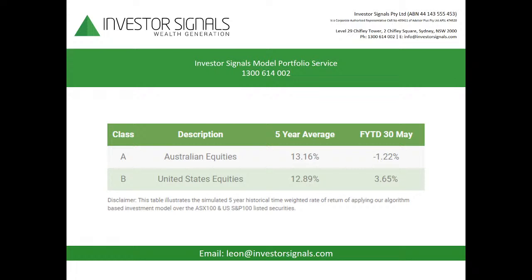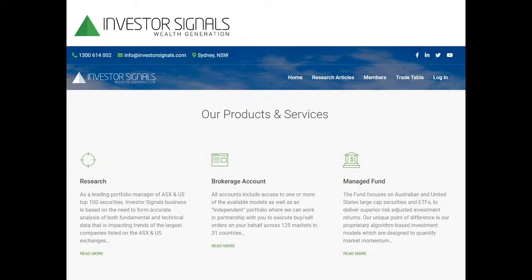Up on screen is the 5-year average performance of the ASX 100 algorithm model. Taking all the buy-sell signals over the last 5 years within the ASX 100 delivered a 13% return, and in Class B, the US S&P 100 strategy, approximately the same, 12.89%.